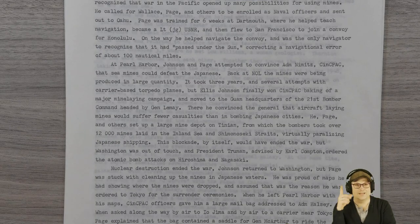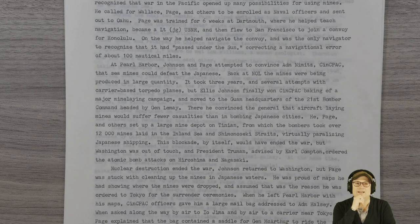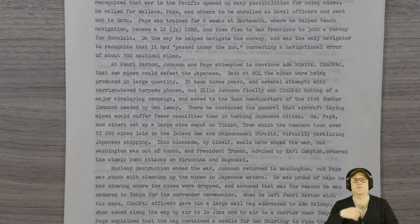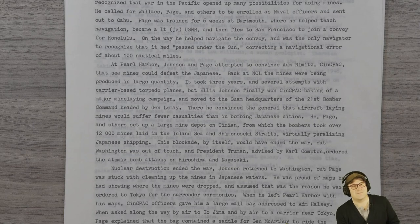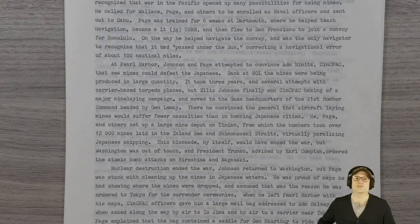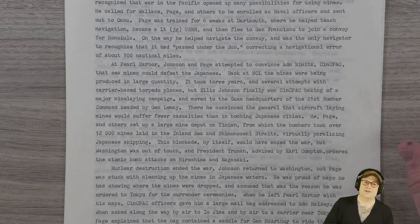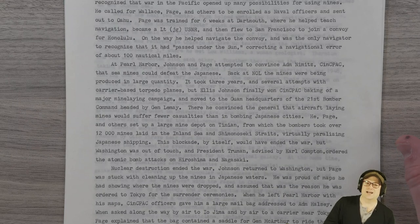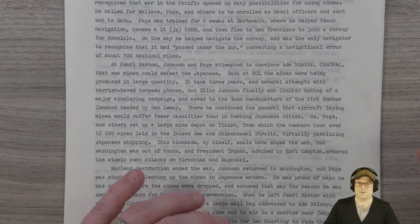Anyway. I'm going to fast forward a little bit. He was involved. Let's see. He, Page, and others set up a large mine depot on Tinian, from which the bombers took over 12,000 mines laid in the Inland Sea and Shimonoseki Straits, virtually disabling Japanese shipping, as blockade by itself would have ended the war, but Washington was out of touch. And then the attacks happened on Hiroshima and Nagasaki.